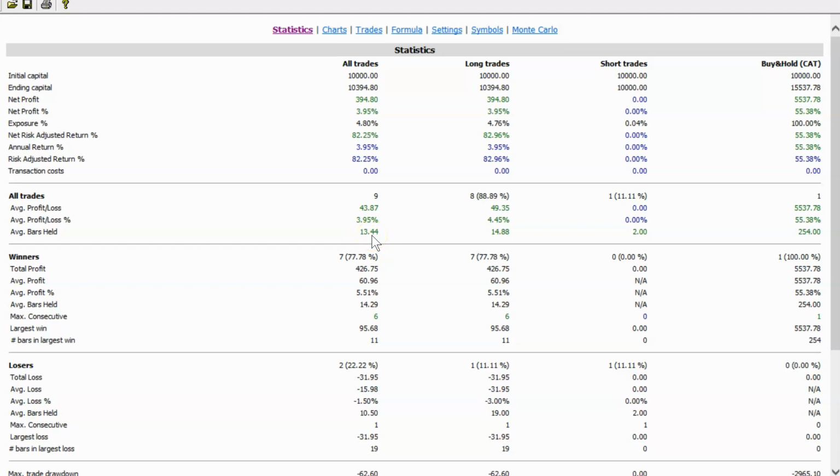Again, the average is 10. That's the 10 that I look for, because I start looking to get out at 10, win or lose, go my way, not go my way. It takes some of the pressure off because I can kind of just forget about it for 10 days, see how things are working out, and then make a decision. So we'll put this on the list.